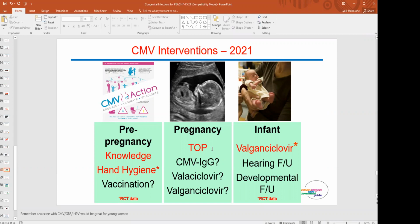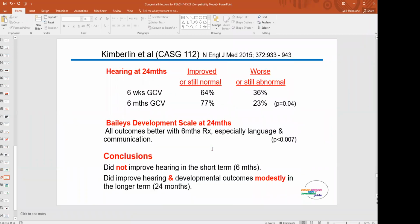What we do in terms of treatment for the newborn infant is around a 6-month course of oral valganciclovir, which has been shown moderately to improve the neurodevelopmental and the hearing outcome for infected infants. And obviously they need to be followed up. This is the study here where at 24 months, where babies were given 6 months of valganciclovir versus 6 weeks, there was a slightly better outcome for hearing and a slightly better outcome for development.